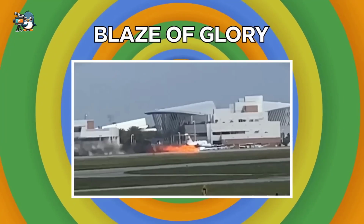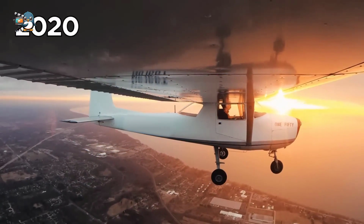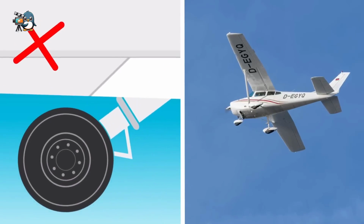Blaze of glory. Ah, Daytona Beach. A city in Florida best known for NASCAR, spring break, and college kids passing out in the sand. Back in 2020, the pilot of a small jet couldn't catch a break at all, though, as the landing gear on his Cessna completely failed while approaching Daytona Beach Airport.